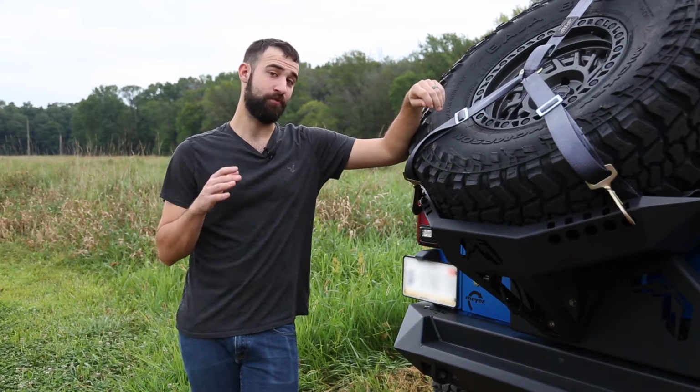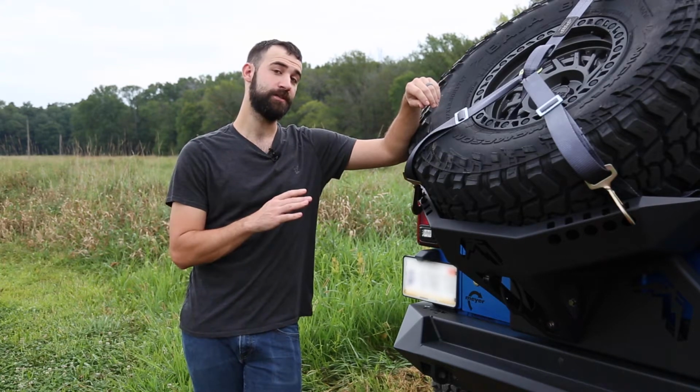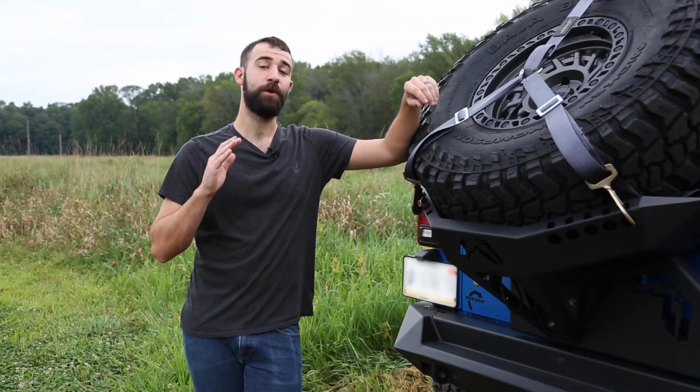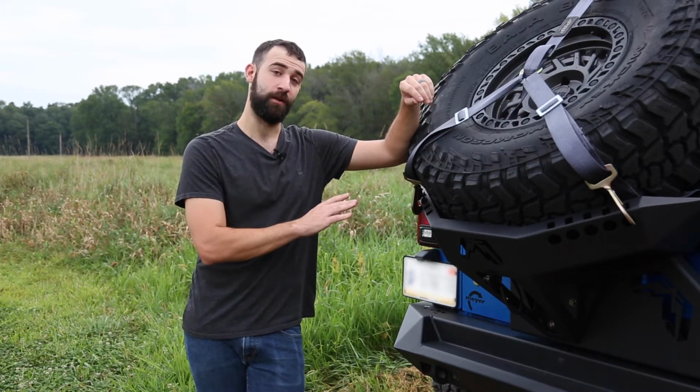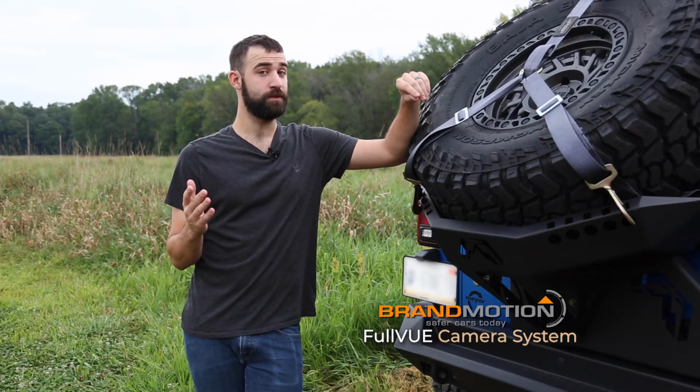It's no secret that everyone loves a Jeep, but when it comes to daily driving one, you quickly notice the blind spots, smaller mirrors, and the obstructed rear window. This becomes an even bigger problem when you're running an oversized spare. BrandMotion's FullVUE camera system helps to alleviate these problems and more.